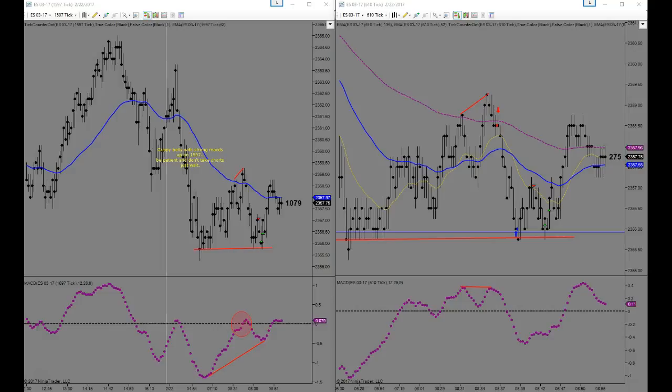So I'm going to give this probably 5-10 more minutes at the most, and call it a day. Sure is making an attempt to push down. Made an attempt to push up. It's making an attempt to push down, but the MACDs are just kind of disagreeing between the two charts, really. This is showing a lot of strength down.